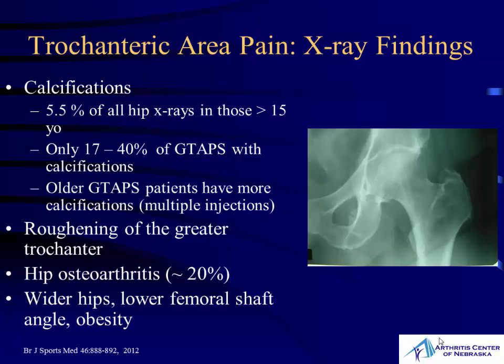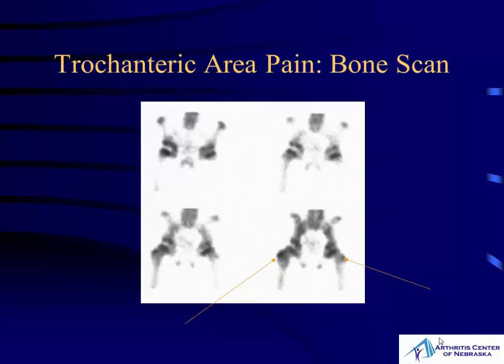When I first moved to this clinic 16 years ago, I inherited a lot of older women that had been getting injections for years. And they all had terrible calcifications here. And they also had a situation where you couldn't make them better with injections anymore. It just didn't work so well. So what do you do? We're going to talk about that. I don't do anything because I can't. They're cripples, unfortunately. You just don't keep getting injections.